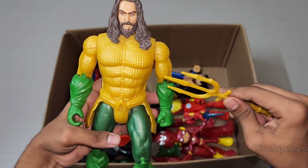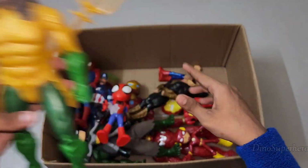Aquaman is so cool. Yellow and green suit, very nice mermaid outfit, guys. Very cool sea protector, guys.